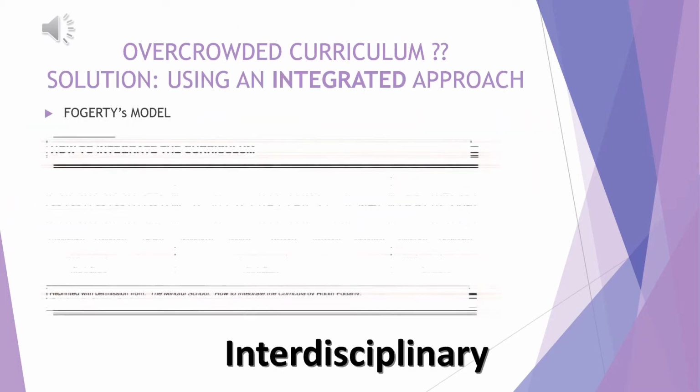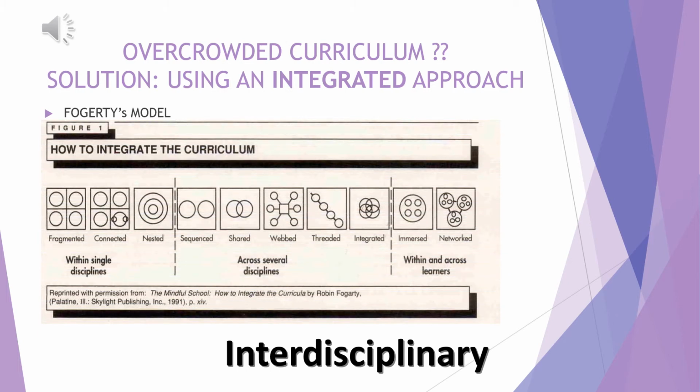Integrated approach goes across several disciplines. This matches subjects for overlaps in topics and concepts with some team teaching in an authentic integrated model. For example, in maths, science, arts, and literacy, teachers look for patterning models and approach content through these patterns.